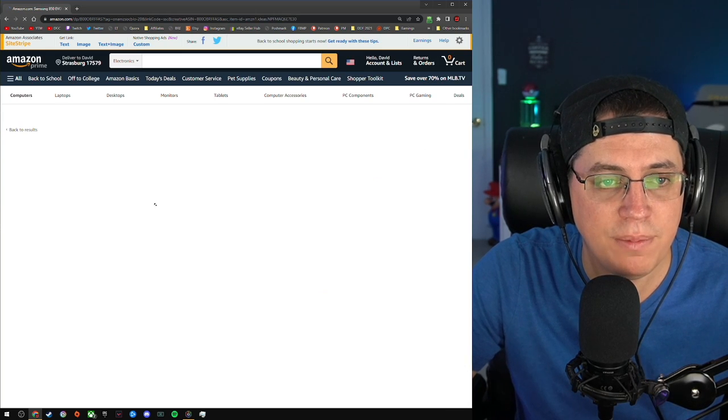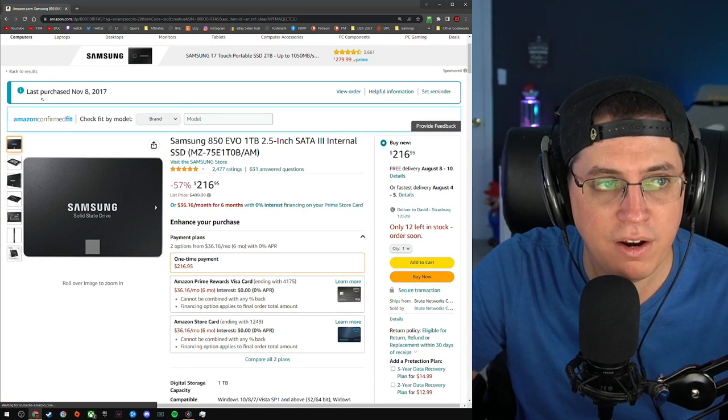Samsung 850 EVO 1TB SSD. I'm not going to talk about it too much, but this is my primary SSD.